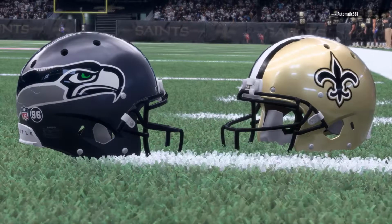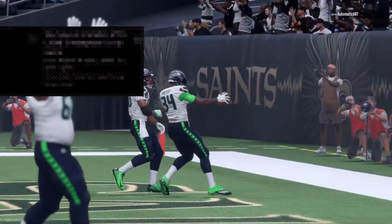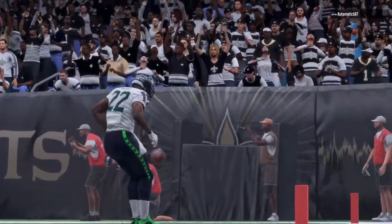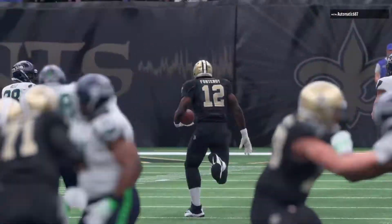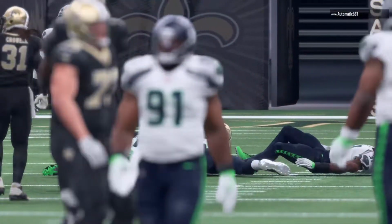So for the Seahawks, their good start continues as they get their record up to 4-2. And they'll head back home next week to take on the Arizona Cardinals. Meanwhile, for New Orleans, the loss drops them back to 4-3 so far. And they'll look to regroup next week as they head to Houston to take on the Texans.